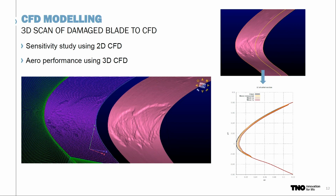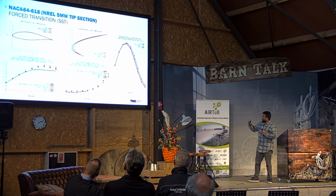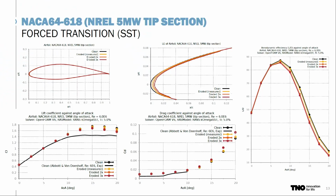We did two studies here. One is to extract a 2D profile out of these 3D surfaces and conduct a sensitivity study to mimic a higher degree of erosion and see what the impact of that is. In parallel, we were simulating the 3D geometry with these crevices. Before I tell you the results, I want to highlight the lift-to-drag ratio, which is a crucial parameter we use to determine the aerodynamic efficiency of a section. That's shown here on the right-hand side. On the y-axis, we have the lift-to-drag ratio, and on the x-axis, the angle of attack.